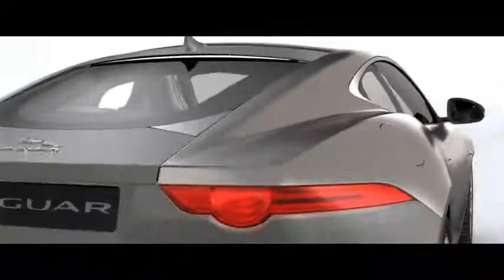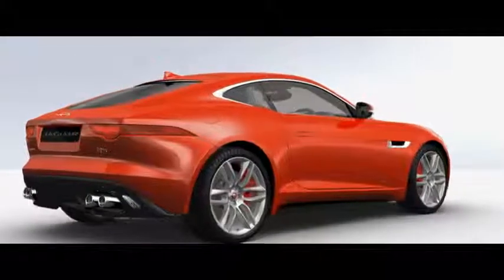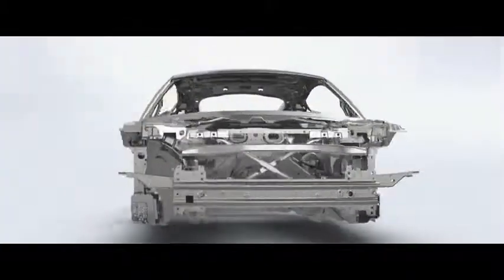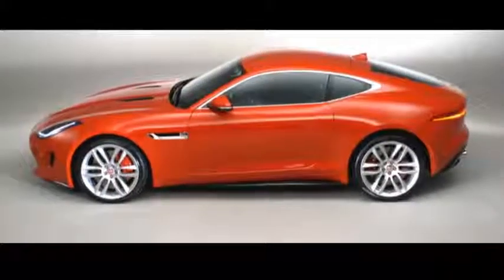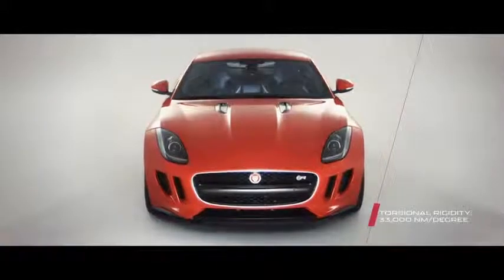One of the big challenges for our team in body was really to deliver those three heart lines that Ian talks about, and at the same time deliver a very strong, very stiff, very safe body shell using innovative techniques like a hydroformed beam in the cant rail, which means that we can have a pillarless coupe profile but a very, very strong upper structure. The body shell of the new F-Type Coupe is incredibly stiff. We worked very hard to achieve this stiffness so that we had a great platform for the vehicle dynamics.